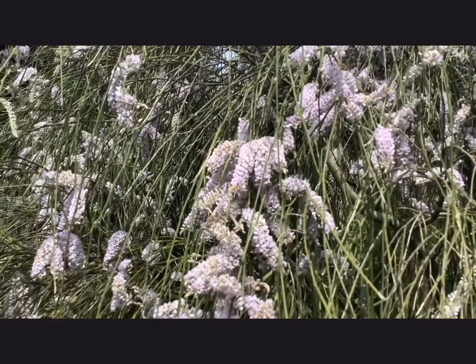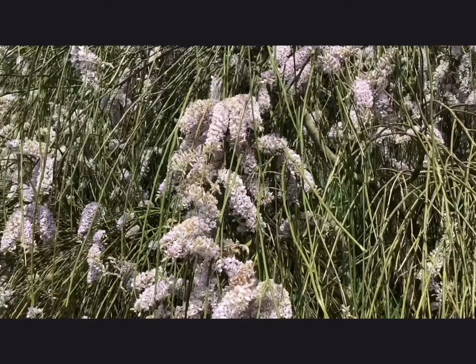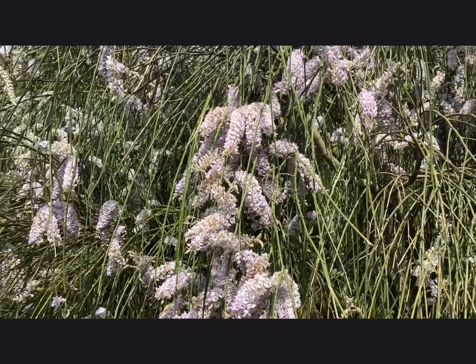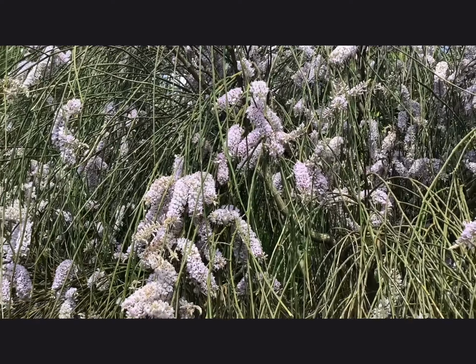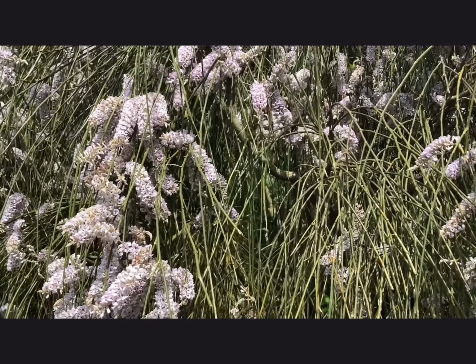Actually, in the South Island, where it's found near Kaikoura, it grows really in a more sheltered, sunny, well-drained position, and can get up to 30 feet tall in the wild. There's a big tree, but not here.